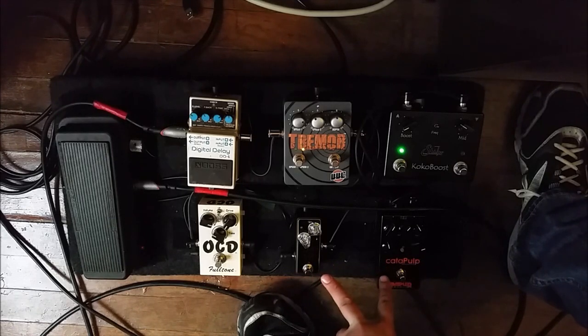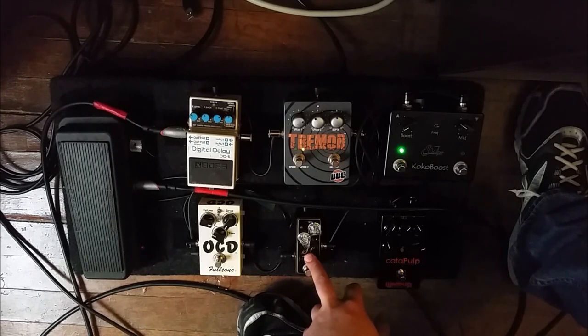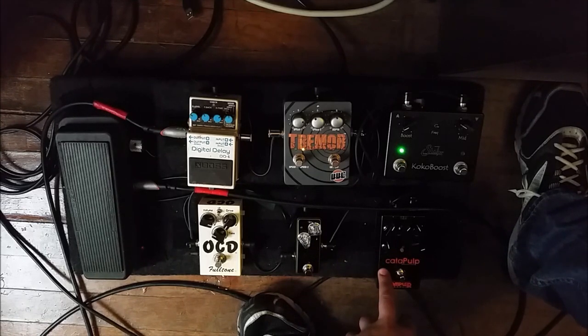I'm really happy with both of these. I was borrowing a Plimsoll for a while, and this thing is I would say just about as good, if not just as good. This, as far as thickness and noise level, is miles beyond the Rat. I'm really happy with this Catapulp. Really happy. And that SL drive is great too.